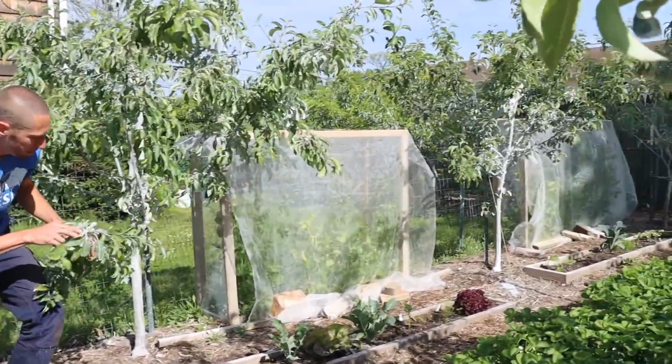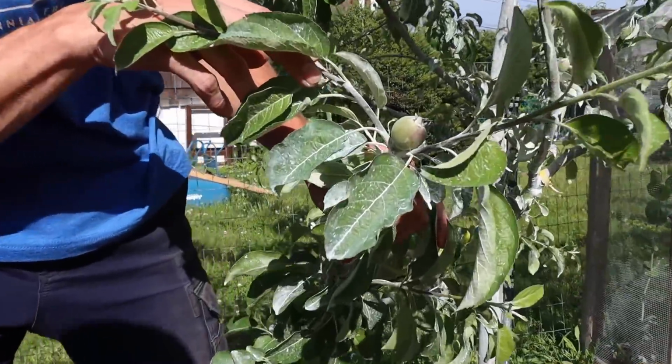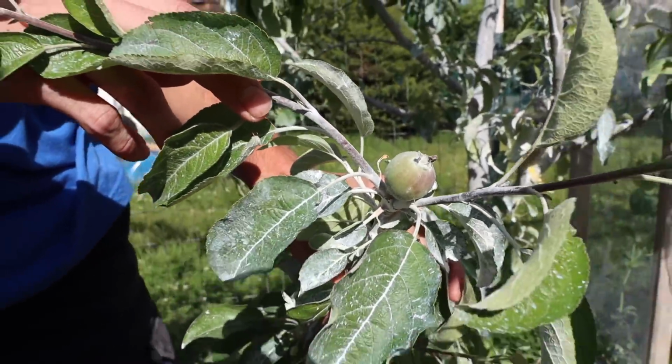These apples are swelling up too. Look at the size of some of them. This is my Williams Pride. This is the earliest variety. So they're swelling up nicely. We love to see it.